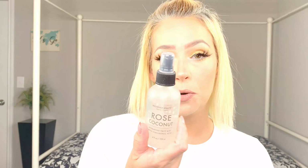I'll just throw this in there. This is a rose coconut spray. It's just pretty much hyaluronic acid and rose water, and I use this all the time. Just over makeup, when I don't have makeup on, whatever, to just kind of refresh me, moisturize me a little bit. You can keep this in your purse. Well, it's a really heavy glass bottle, but keep it wherever. Keep a couple around the house and just spray your damn face all day.